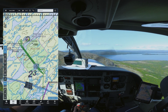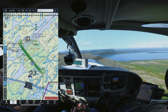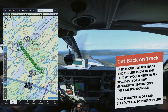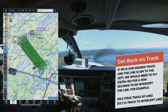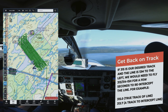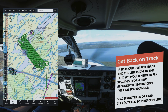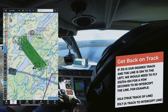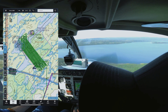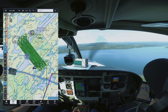The last bit of numerical information we get on the screen is the true track we need to fly and the true track we are currently flying. If the track we need to fly is 315, flying 313 for only a few seconds will certainly lead us off track. The lines on the last job I flew were spaced 100 meters apart, so drifting more than 50 meters off the track would put us closer to the next survey line.